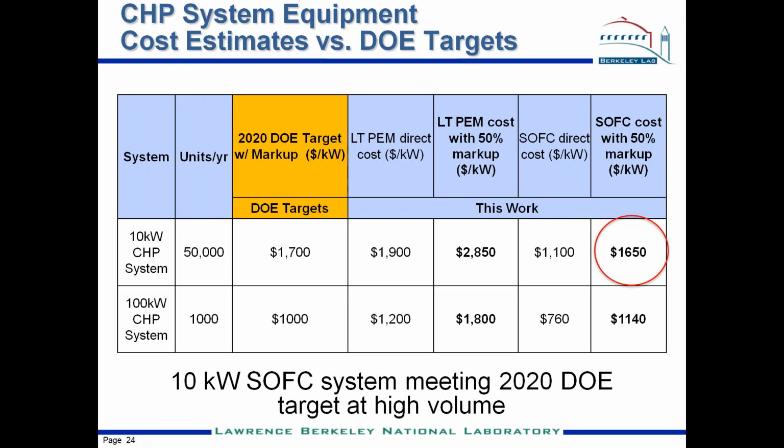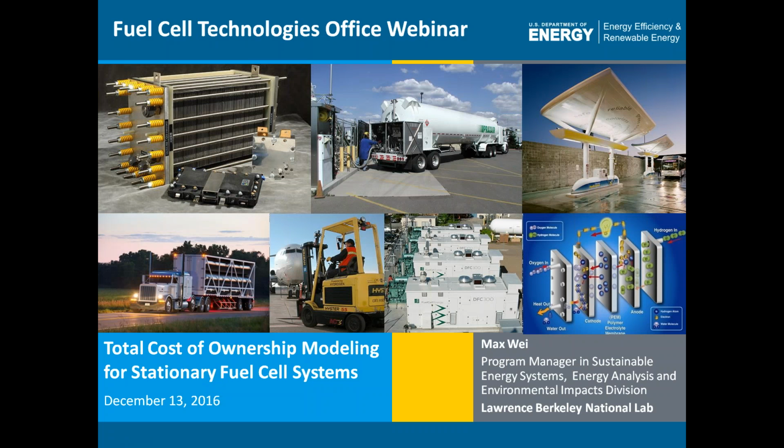Okay, great. The next question was more general. It says PEMFC and SOFC, with the possible exception of Bloom, are the more recent entrants into the commercial CHP market relative to the molten carbonate and phosphoric acid. Why did you choose to only model the solid oxide and PEM rather than all the commercially available technologies?